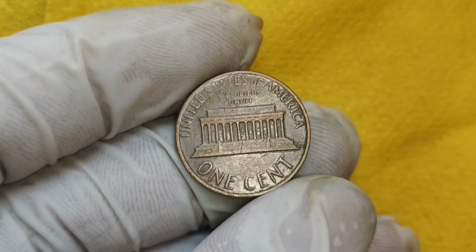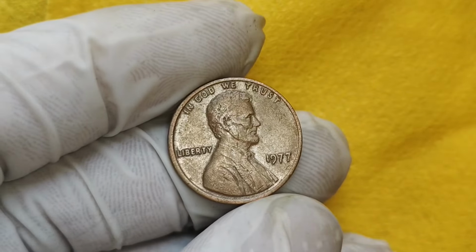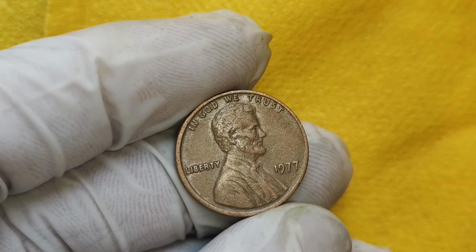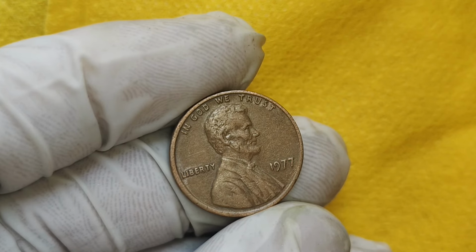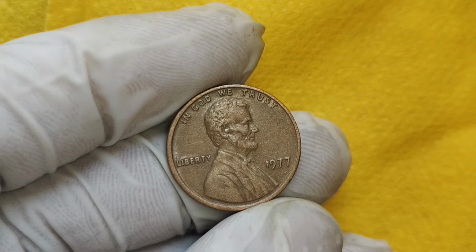Today, we're diving deep into this coin. Why it's worth a fortune, what makes it special, and how you can check if you have one lying around. So, grab your penny jar, and let's get hunting because this is one treasure you don't want to miss.